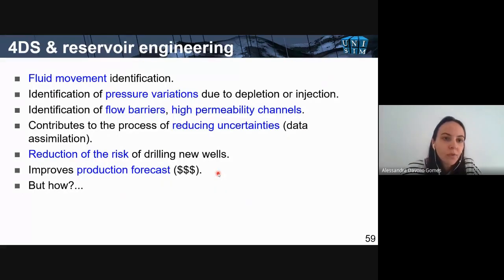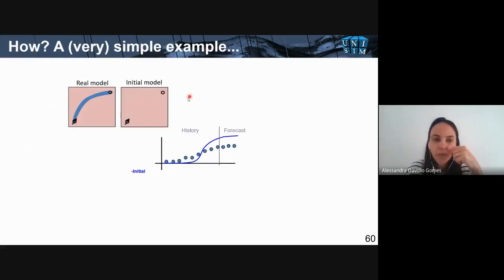Okay, so the 4D seismic data, as I just showed, allows us to identify the fluid movement, identification of pressure variations due to depletion or injection, and identification of flow barriers or high permeability zones or channels. It contributes to the process of reducing uncertainties, including the data simulation, reduction of risks, and improved forecast. Okay, but how? So now I'm going to talk about the integration with the simulation models itself.